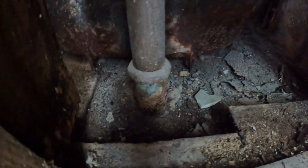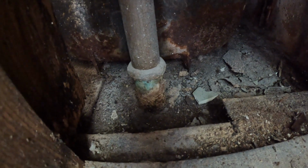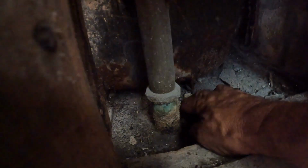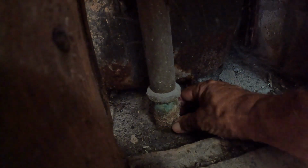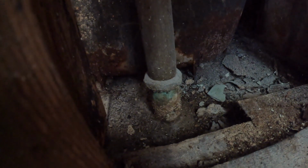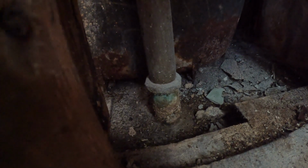Anyway, there may be a little leak in here. Oh, look at that copper going through the floor. Oh, isn't that sweet? Well, that's another new problem I didn't notice before. How are we going to get that out of there? Is that wet? Oh, won't that be nice? Oh, that's a problem. Let's get that. That has to come out somehow. Shit.